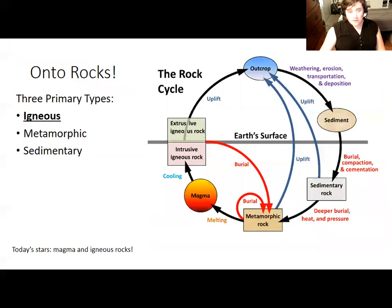So you've probably seen a similar chart to this before, but here is the rock cycle. And there's three types of rocks we're concerned with: igneous rocks, metamorphic rocks, and sedimentary rocks. Today we're concerned with igneous rocks, and they're often a good place to start from because they're the rocks that form from magma. And as you can see on here, you can form magma when you melt other rocks, like when you melt sedimentary or metamorphic rocks.